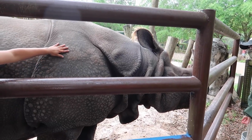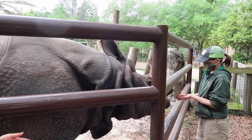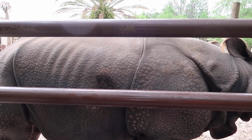I'm gonna ask you guys to touch from his shoulder, which is this area right here, all the way back to his back hip. We're not gonna be touching his neck or face areas, he's not as comfortable with strangers up there. And make sure you're not sticking your hands behind his rump, especially behind the back legs. He does kick quite hard, so we wanna make sure we stay safe.